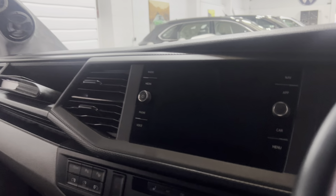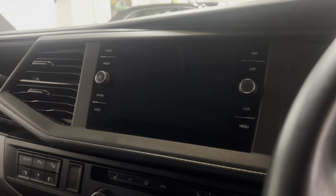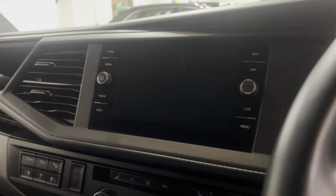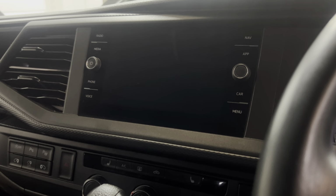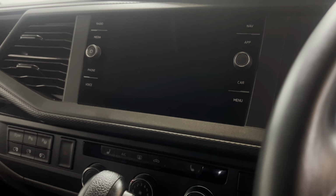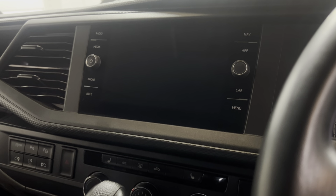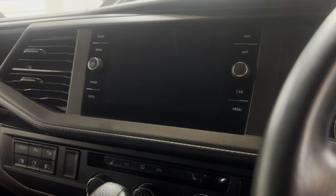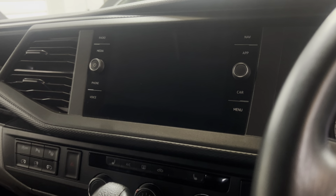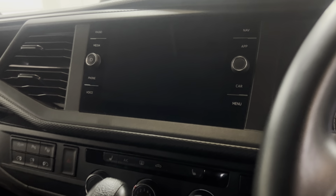Okay, so another expensive factory option, it's got the full screen Discover Media navigation, which has built in the wireless Apple CarPlay, Android Auto, depending which phone you've got. So you can run Google Maps through that screen, Siri, Spotify, whatever. Also it has navigation, factory navigation as well, so some people prefer Google or the car navigation.